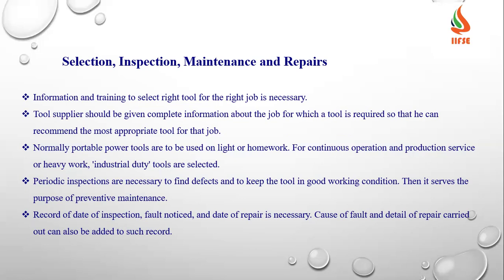And a record of the date of inspection, the fault noticed, the cause of the fault, and also the details of repair carried out can be added to such records. So in the sense, whenever you are doing a correction, whenever you are doing any repair, those repairs have to be tracked so that we can understand the health of the tool.